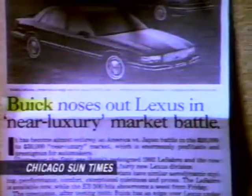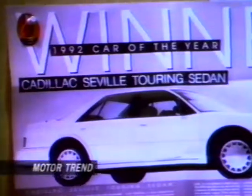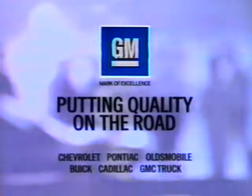Reviews keep coming in. Hey, look at this Buick story. Buick noses out Lexus. They tell a story about a profound change. And this year's 15 all-new GM cars and trucks. Cadillac Seville won Car of the Year. That's the third major award. Here's one on the Yukon. So what are we planning for next year? This is a great one, GMC Yukon. To start, a bigger bulletin board. GM, putting quality on the road. Dad, we need to talk. I know you don't like Ted, but he's asked me to be his wife. He asked me to be his wife. I'm getting married.